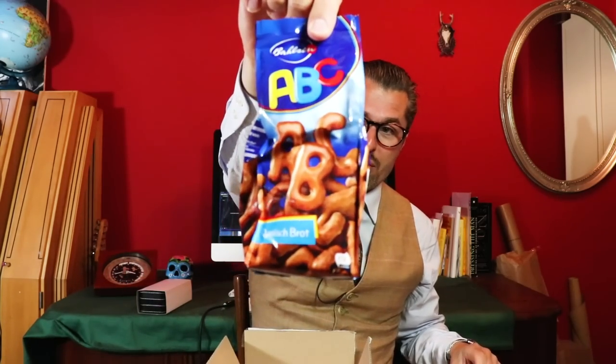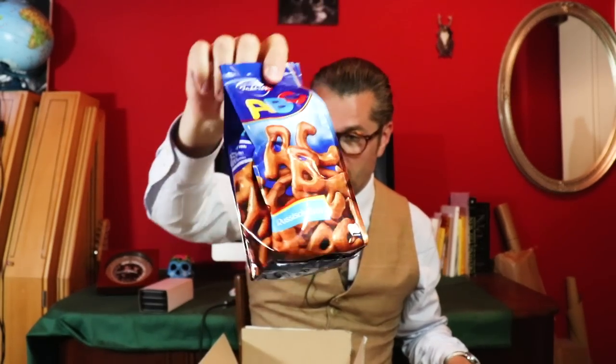And some documentation about Poljot models. And a package of Russisch Brot, translated Russian bread. This is a cookie, and you can see it's a very special form of cookie. My little daughter will love that. So, Julian, thank you very much for the cookies.